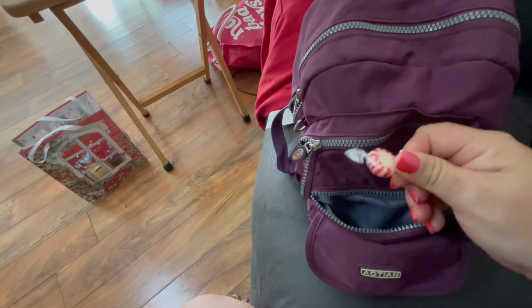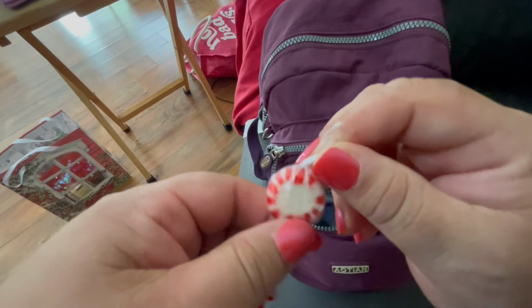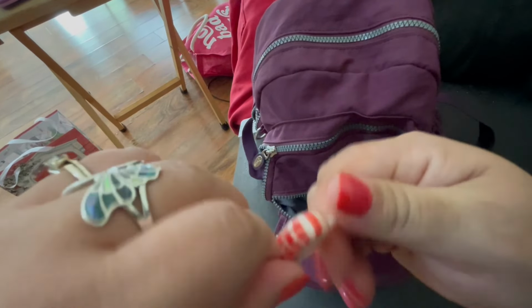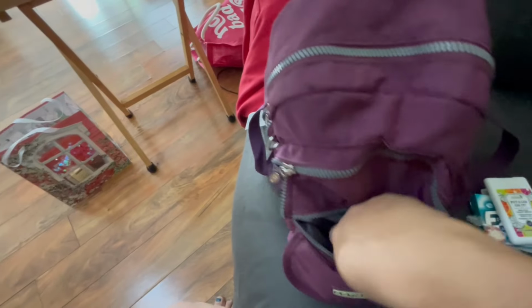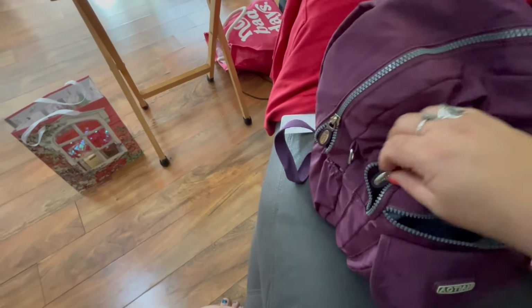I think that I have a nail in here or something. Let me see. Oh no, I have a candy. I forget where I got this, at some restaurant. Just a little candy right here. Let's see here. I think I have more in here, but I'm not sure. We'll go back to that because it's kind of hard to get into it.